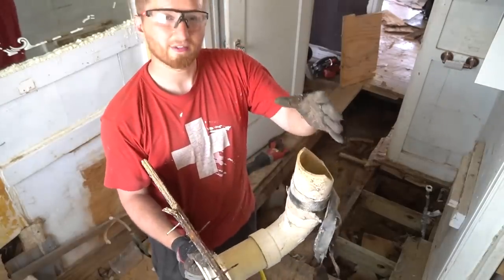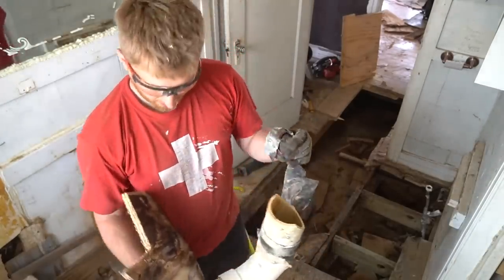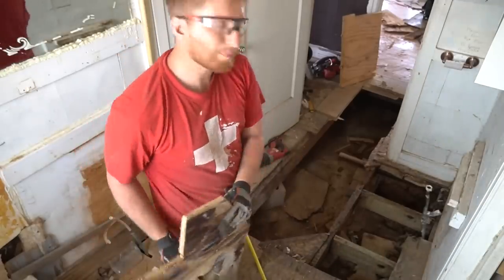Which is stuffed inside the bigger pipe, and then it was wrapped in this to make the connection. Pretty epic, bro.